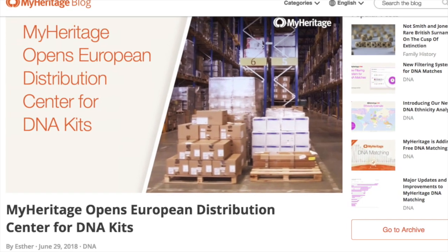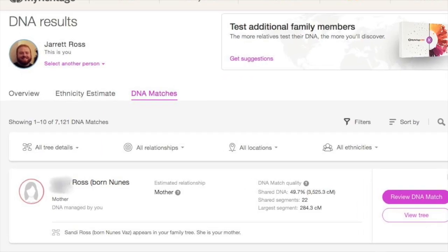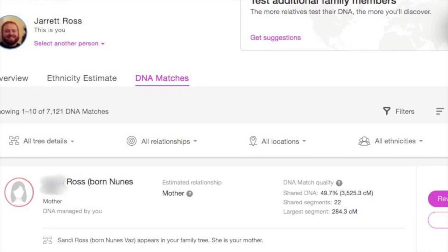Another benefit with MyHeritage is even though they have a smaller database, they actually have a large international community on their database. So they actually have a lot of matches that you may not find on any of the other databases. Another thing that I like is they have a pretty good searchability for your matches.